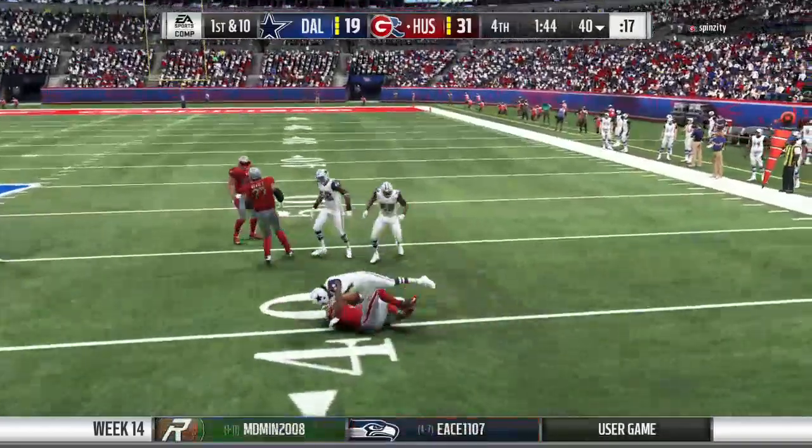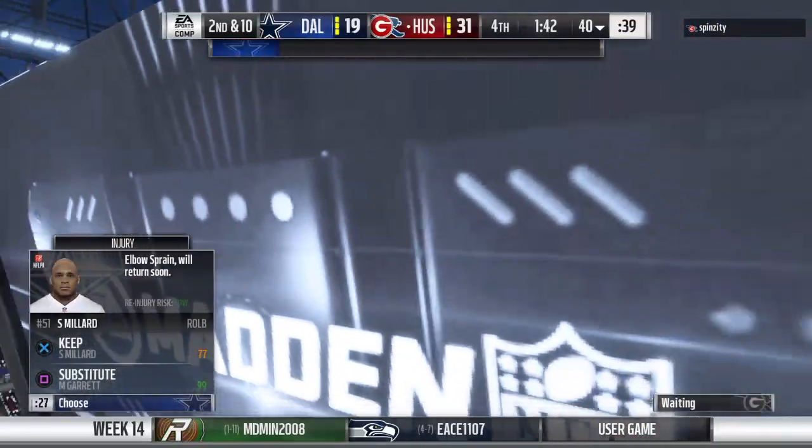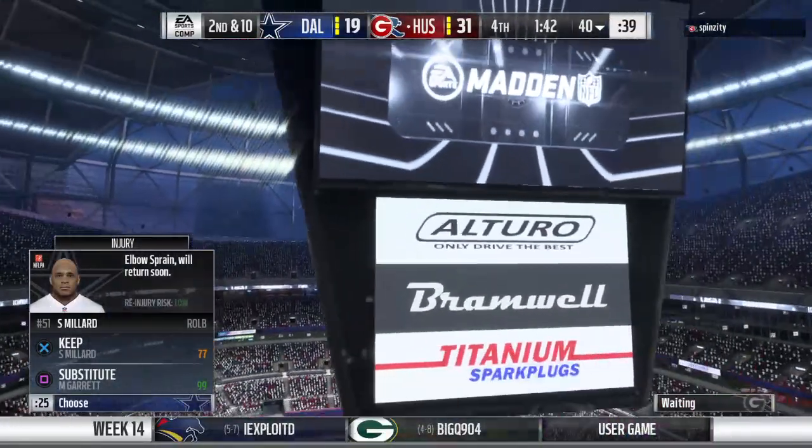Now they'll run it on the toss. Looking to find a lane, but he can't. Reined in at the line of scrimmage. No gain on the play there. 2nd down.